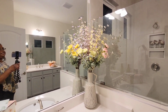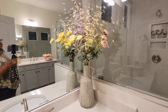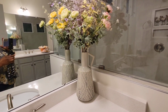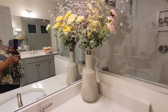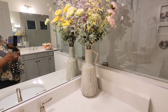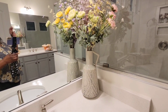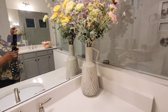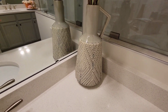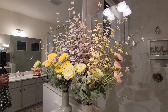They were in my kitchen, and actually they were on my island, and I had two vases. I knocked one of the vases off of my countertop. Oh my goodness. This vase I got from Haverty's, half price. It was in the back of the store on a shelf. I think it was like a $50 vase that I got for $25. And these flowers just came from Hobby Lobby.